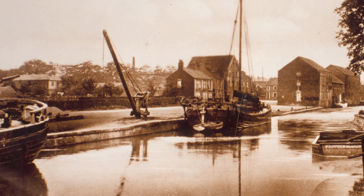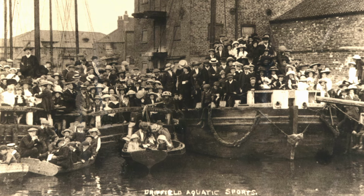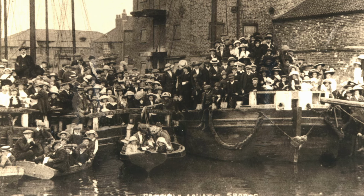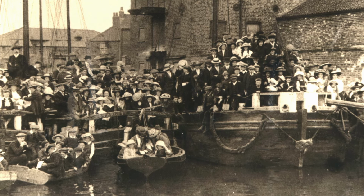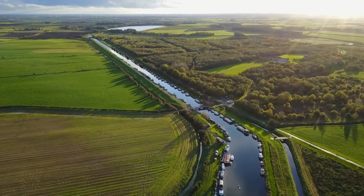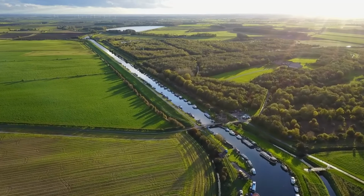Exactly. And let's not forget those gruff old keel captains, the guys who knew the navigation like the back of their hand. Oh, yeah. Those seasoned sailors. They faced all sorts of challenges, navigating tricky currents, narrow locks, unpredictable weather, and even, as we mentioned earlier, those bureaucratic hurdles. I bet they had some amazing stories to tell. I'm sure they did. It's amazing to think those boats were once a common sight. It is. But, while we're talking about changes, I'm curious about the impact of the railway.